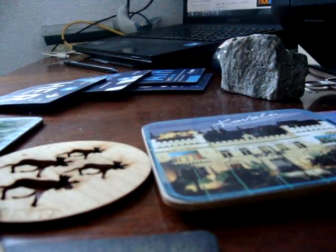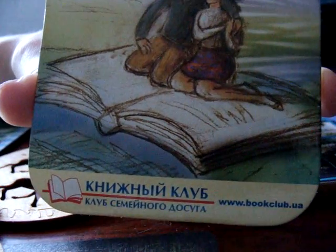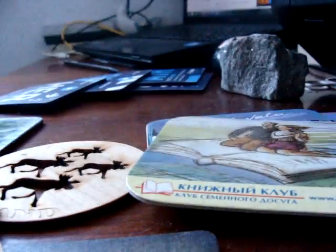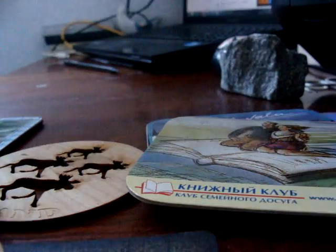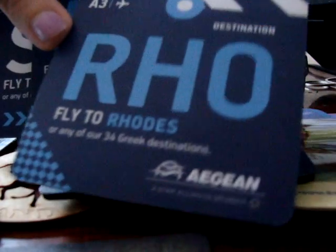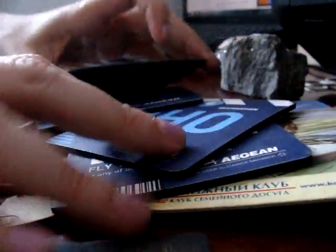Next one is from my book club. Maybe it's not for beer, maybe it's for a little cup of tea. You see, it's from the book club. I like this design with traveling on a book. And the last one, four pieces, I want to show you, are from Aegean Airlines, with their main destinations: Heraklion, Rhodes, one of the Greek islands, Athens and Thessaloniki.